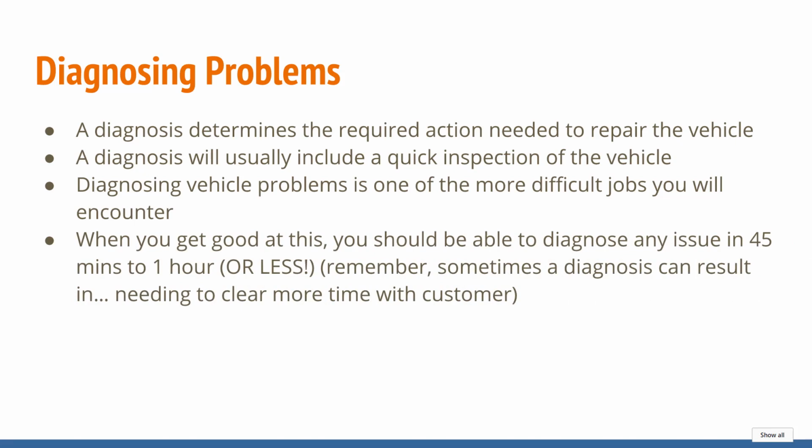So when you get good at this, you should be able to diagnose any vehicle issue in 45 minutes to an hour or less. I said 45 minutes is probably the standard for some, unless something comes in for something quite obvious. But remember this, sometimes your diagnosis can result in needing to clear more time with the customer.